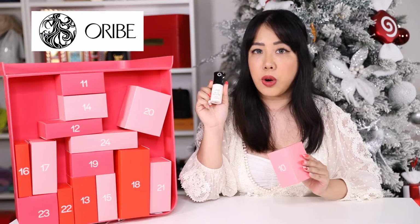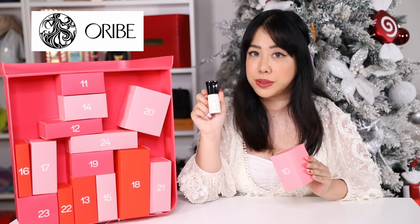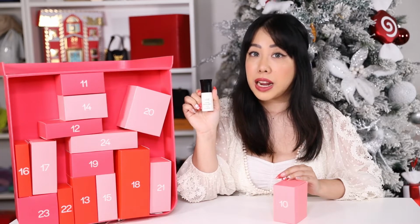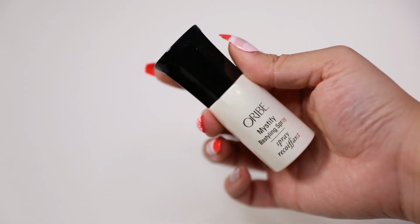Number 10 is the Oribe Mystify Restyling Spray. This is another mini, it's 20 mils. It is a hairstyle spray that's supposed to reactivate the products from your styling the day before. And also leaves your hair nourished, strengthened, and shields against thermal damage.